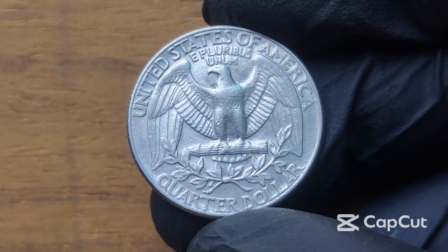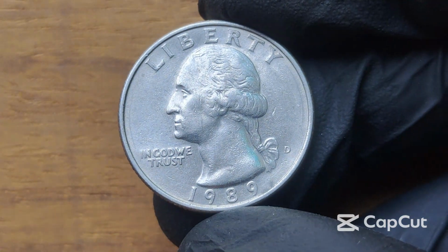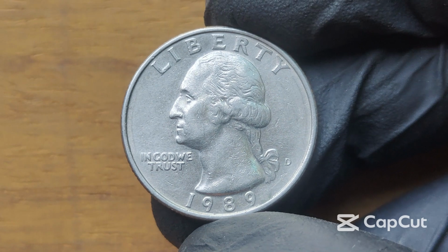All right, friends, now it's your turn. Go check your change jars, old drawers, or inherited boxes. That little 1989 D quarter could be your golden ticket.